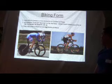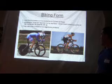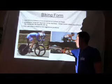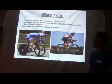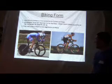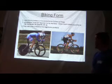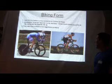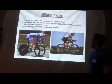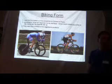Now, if you look on your normal race, you're going to see a lot of different types of people and how they fit on their bike. I have two examples here. One over here is extremely aggressive form, where the guy is almost parallel to the ground and is in a very fast aerodynamic position. And then I have a guy doing Ironman who's in a much more relaxed position. It's going to be a lot more comfortable, but he's not going to be able to go as fast because there's a lot more wind resistance that he's having to fight through. It's really a personal decision of how aerodynamic you want to get.